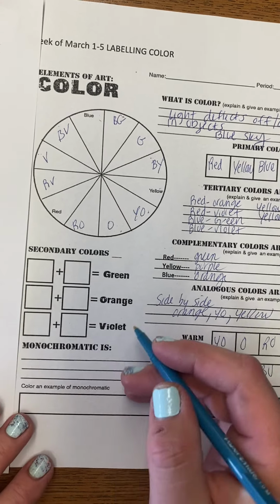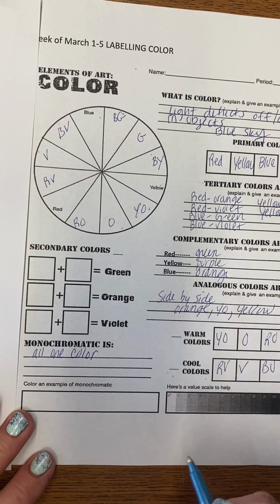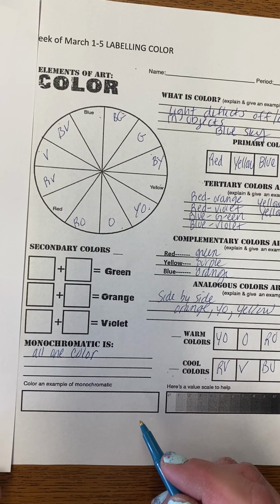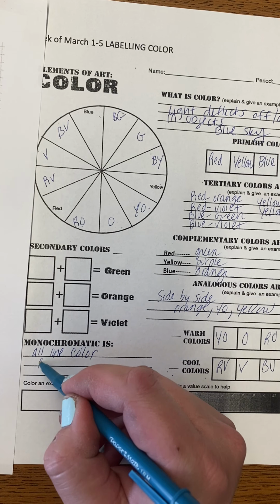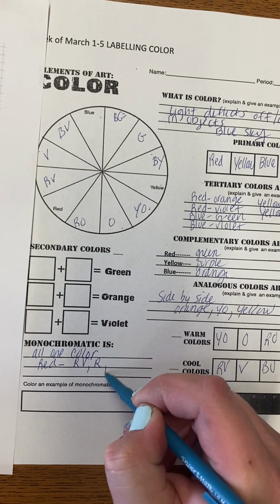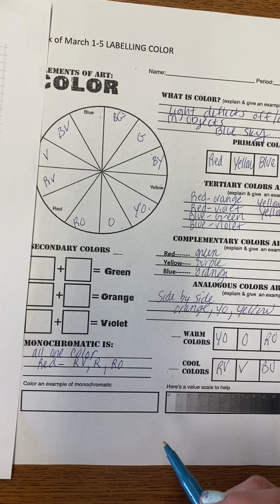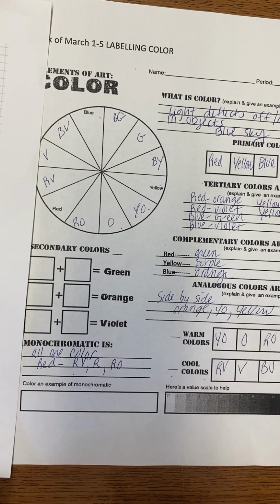Monochromatic is all one color. Let's take all one color of red and say red-violet, red, red-orange. Very similar to analogous. But then you could also add different tints and shades, and we're going to talk about that on the next sheet.